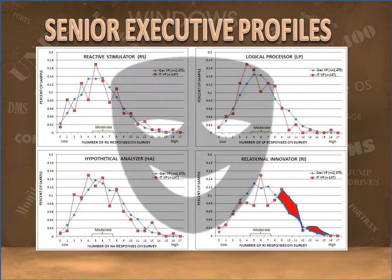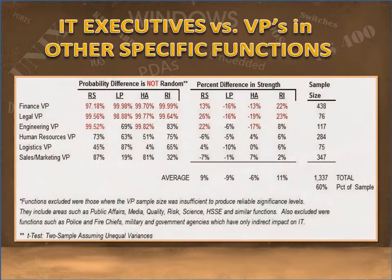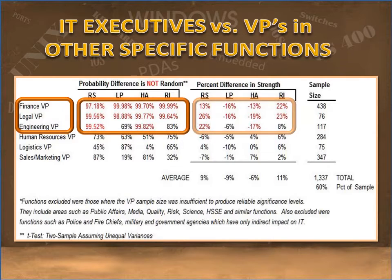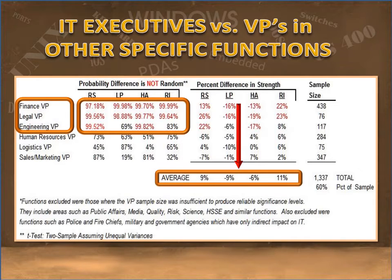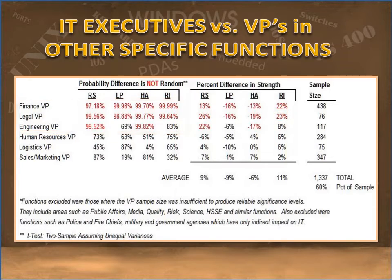However, any average can mask important differences. This table shows that IT executives are likely to have challenges with VPs in 3 of the 6 areas that our sample considered. This is the probability that these differences are not just random variations. Averaging netted out the pluses and minuses, effectively hiding this condition. And the strength of these individual differences is enough to cause occasional organizational grief. This kind of detail is worth knowing about.